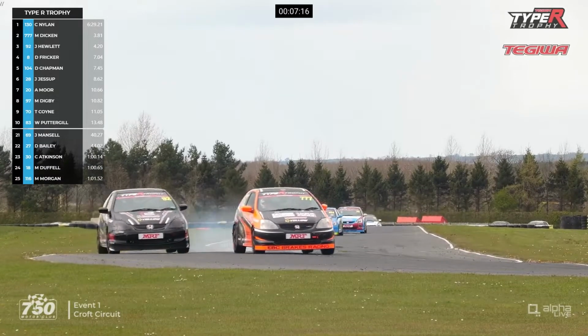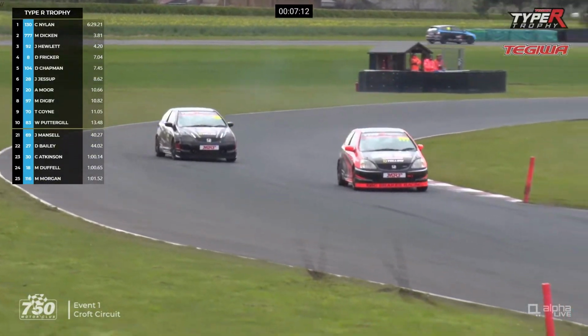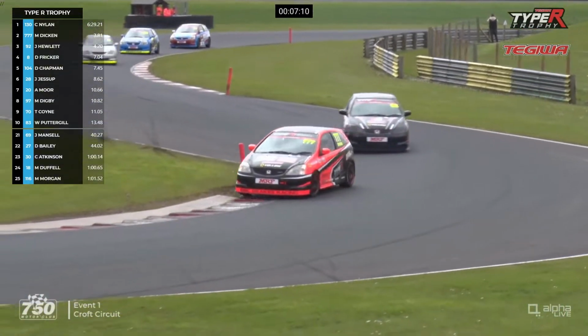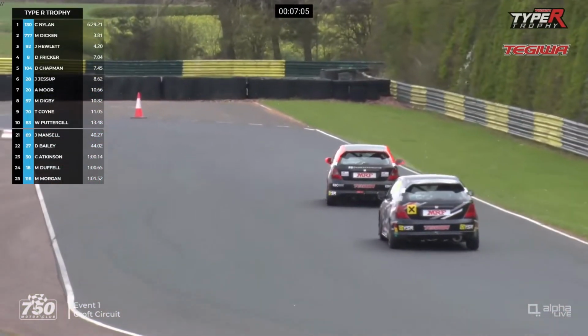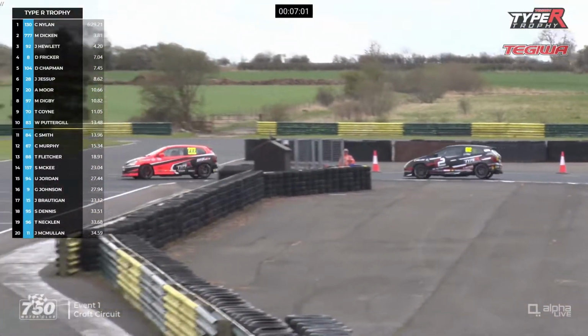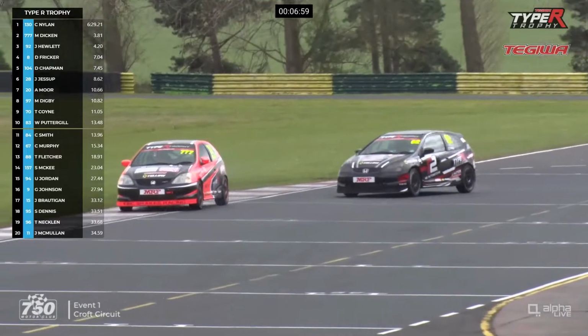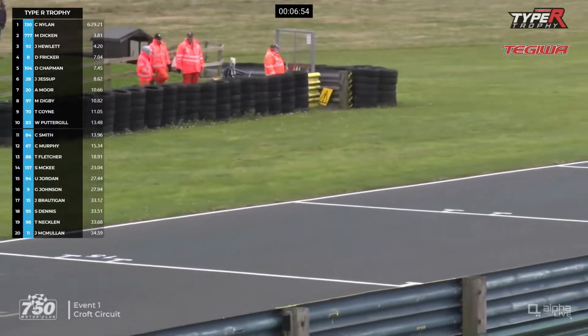Still Jake Hewlett trying to find a way past Mark Dickin. I think Dickin feeling the pressure, but so too is Hewlett. He runs a little bit wide there, gets his braking points a bit wrong, I think, going into the complex, and he lost a couple of car lengths because of that. You can see the black cross on the yellow background on the back of his car for his novice status. Meanwhile, Chris Nyland is still out front by 3.8 seconds now.